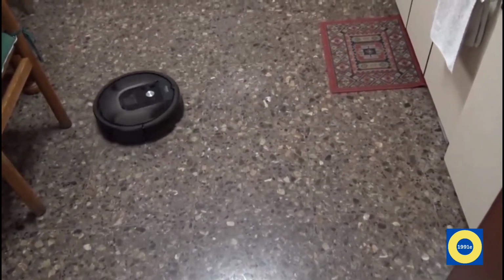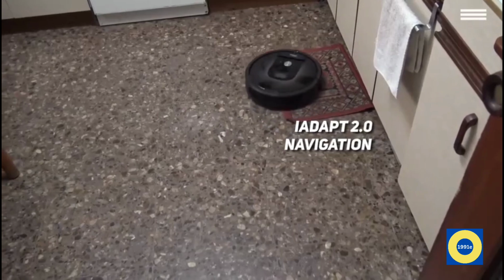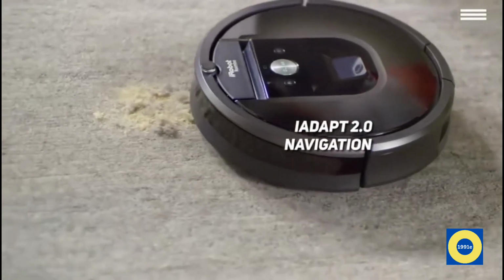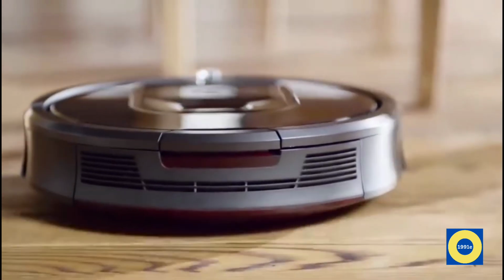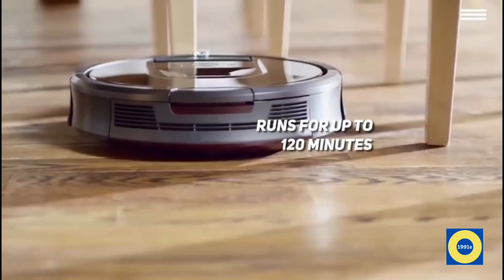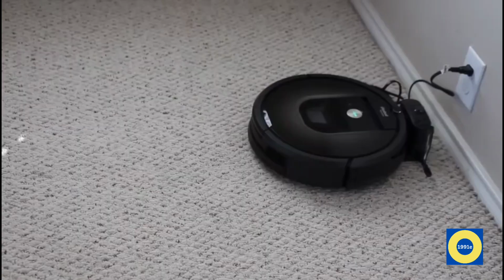When it comes to cleaning, this little Roomba is a real champ. It cleans thoroughly thanks to its iAdapt 2.0 navigation with visual localization. The Aeroforce cleaning system is in charge of loosening, lifting, and suctioning dirt with up to 10 times more power than similar robot vacuums offer. It can run for up to 120 minutes on a single charge. When its battery is almost empty, this Roomba will go to the charging station, recharge, and then get back to cleaning from where it left off.